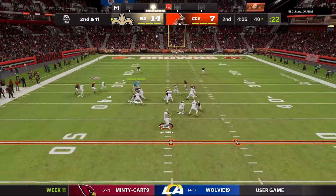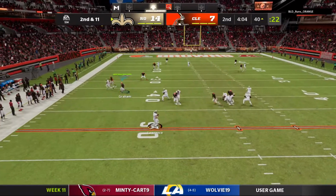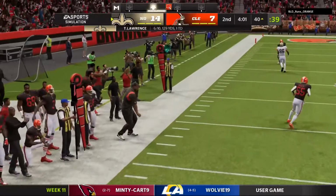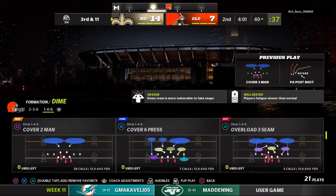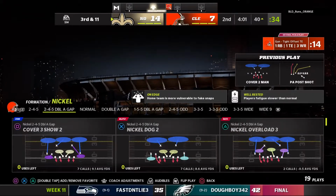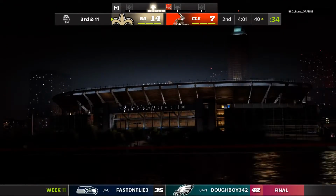They go play action with Lawrence. Steps away to his left, and he wisely will throw that one away. Thrown to the sideline and incomplete. It's 3rd down and 11.